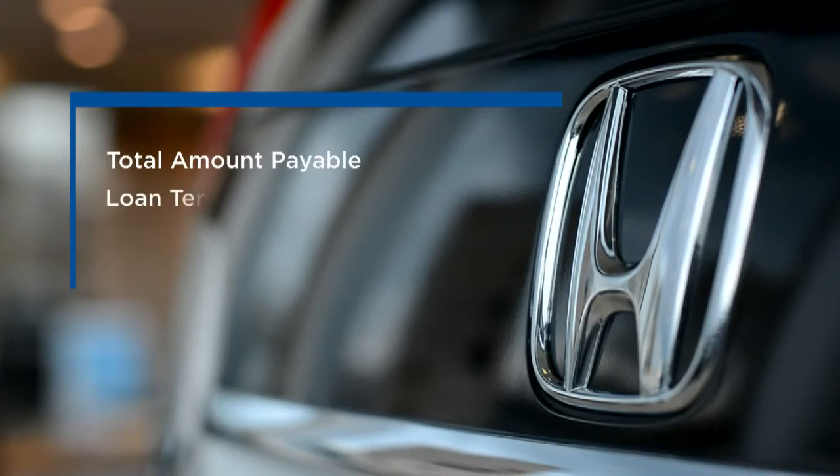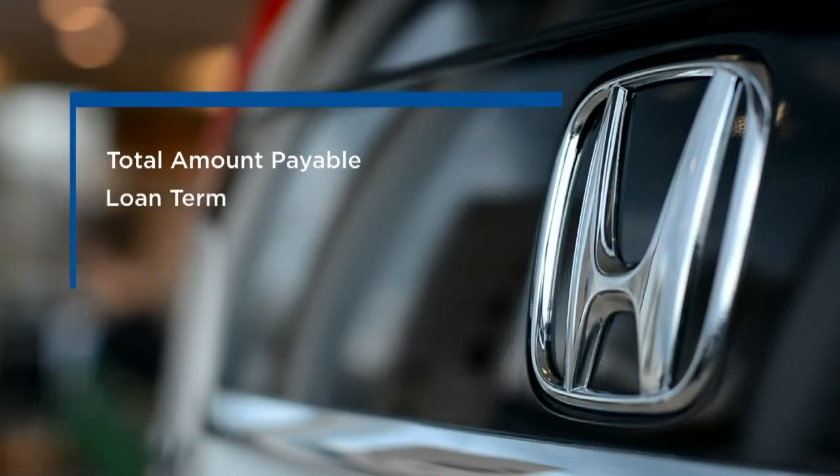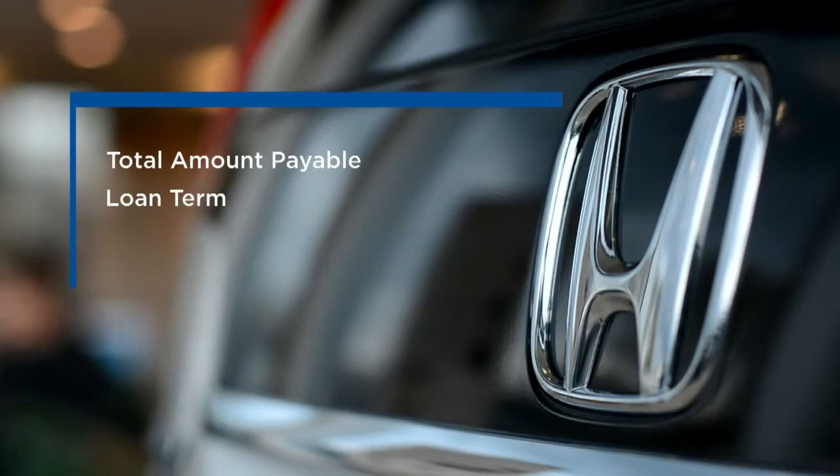The second thing to think about is how long the term will be, how long it will take you to repay back the loan. Now the longer the period of time, the higher the total amount payable will be, but the monthly payments will be lower. The shorter period of time, the total amount payable will be lower, but the monthly payments will be higher. So you need to budget for that. Think, how much can my household afford each month?